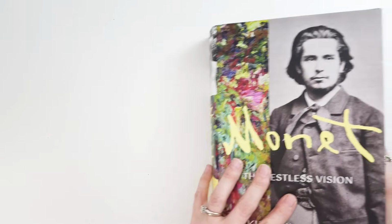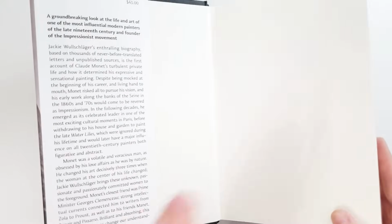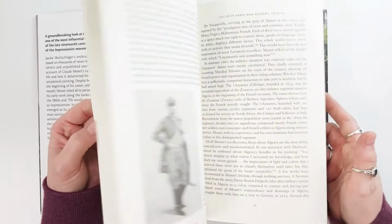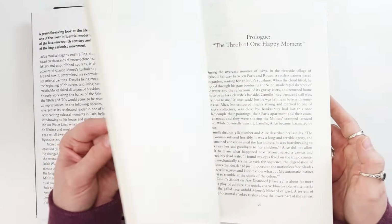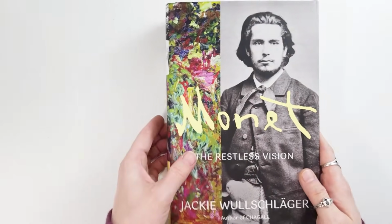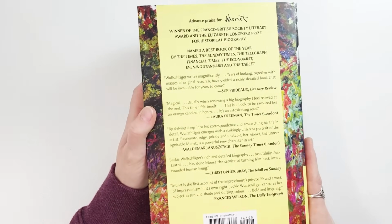Oh, I'm getting the drama. I'm getting the tea in this book, and that's kind of what sold me. This is not going to be just a regular "he painted this picture this year and was inspired by this." Apparently, this is diving into him as a person a lot more. So I'm really, really interested, and I was super excited when this popped up and I just had to get it.